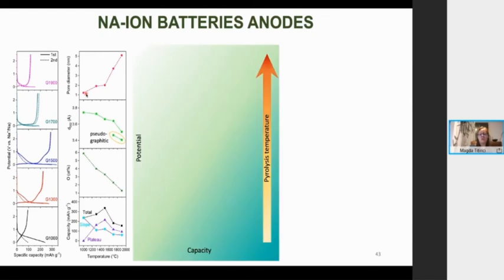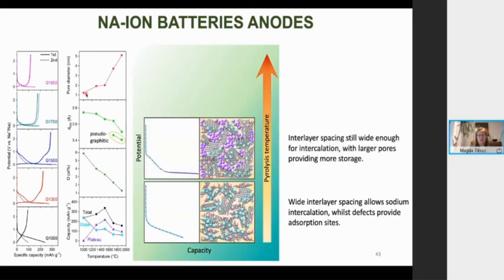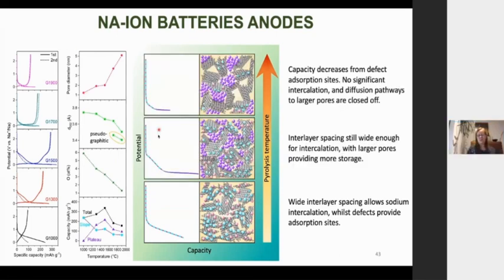And based on all this characterization and tuning of our hard carbon, we realize that you want to be for a maximum storage in this situation, where you have an interlayer spacing wide enough for intercalation, large pore to provide more storage, and sodium can access these closed pores while your electrolyte can't. So you also get a high Coulombic efficiency.